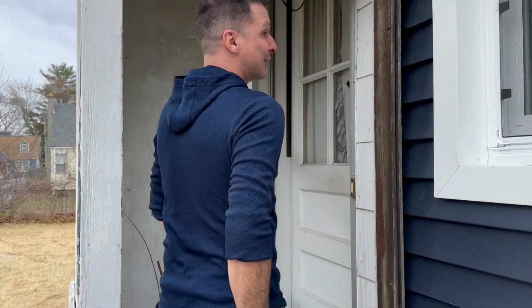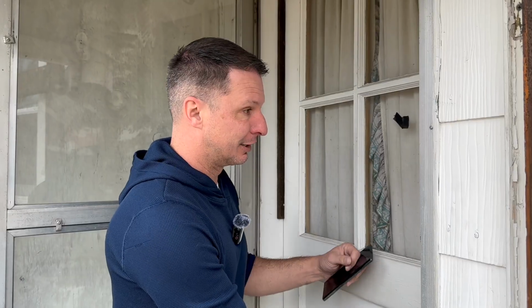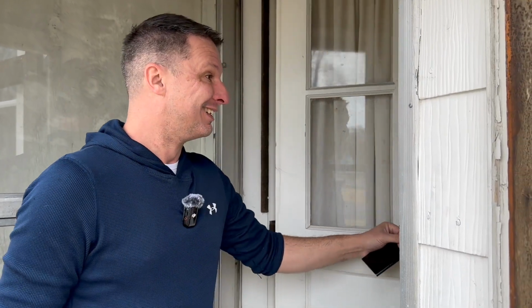I love the siding, nice new windows, still with the stickers on them. We're gonna go in now. This should open up into the kitchen. Let's take a look inside here. All right, we still got a long way to go.